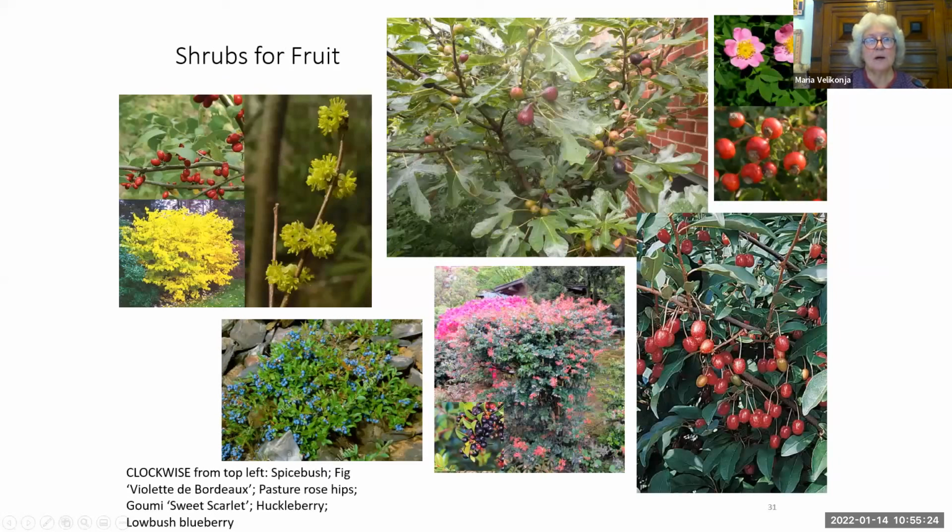Now, let's go over some shrubs that are available that have produced fruits. The top left is spicebush. That's available in most of the nurseries. I've seen it there. Fig tree. This particular one is Violette de Bordeaux. There are a number of fruit trees. Some are a little more hardy for our area. Chicago Hardy would be one.